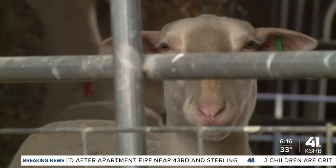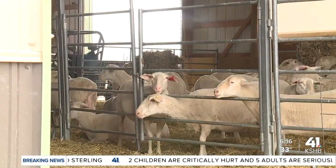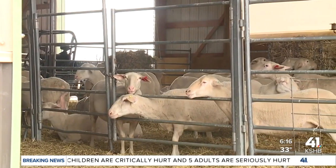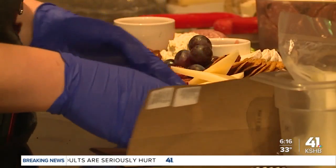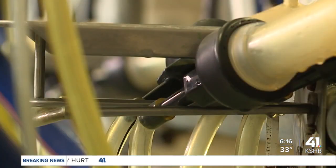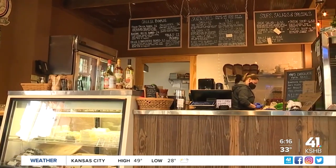We are a sheep dairy who focuses on milking sheep to make some cheese. Not only are we a sheep dairy, but we are a regenerative farm, and we'll have our certification at the end of the year, which means that we're not creating any emissions onto the world. We're actually giving back to the world as much as possible. Green Dirt Farm offers tours, tastings, events, along with their own cafe and retail shop.